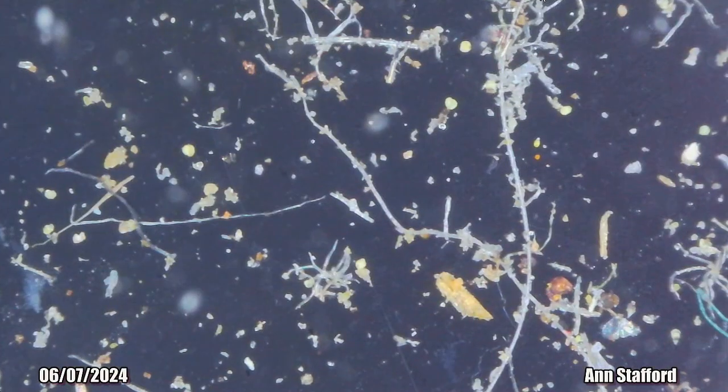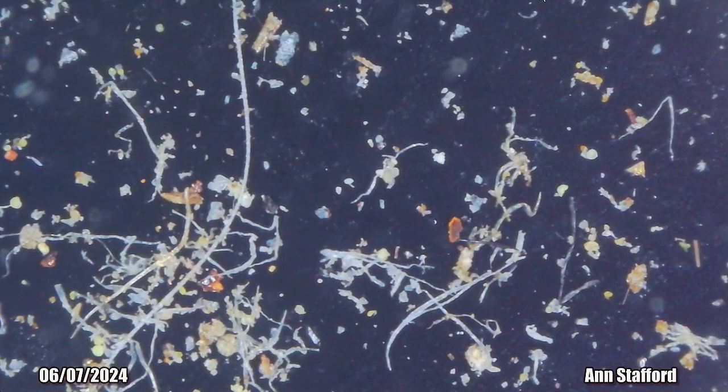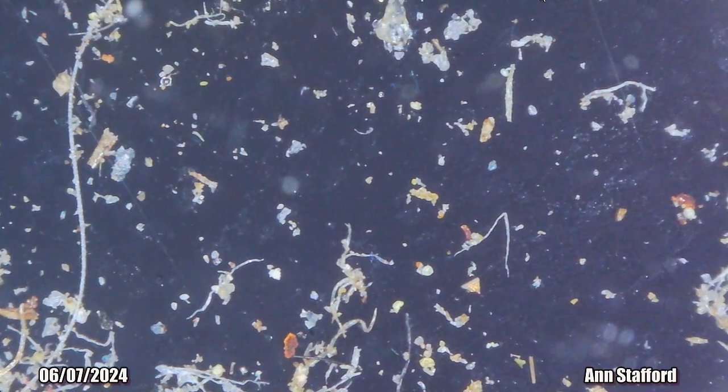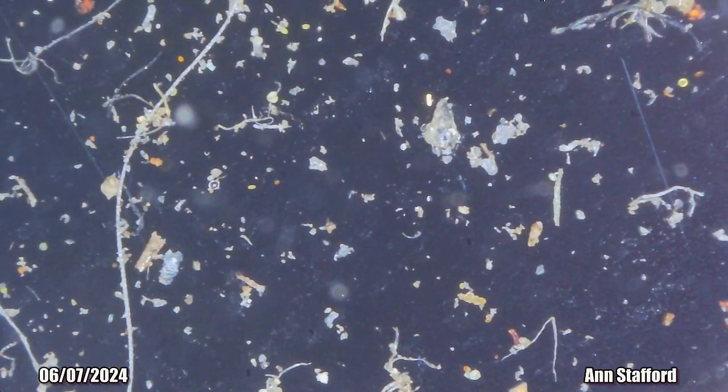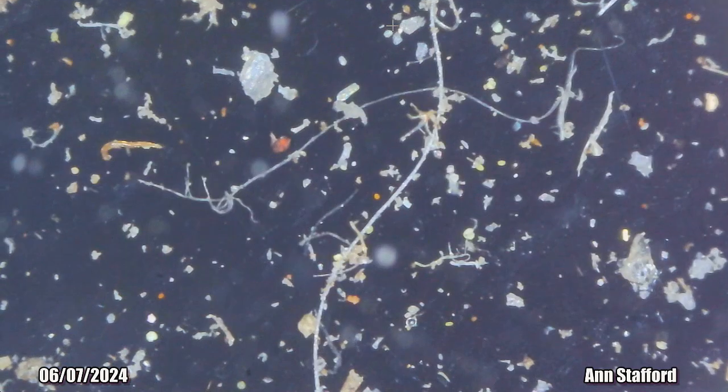Let's see, what was this? This was that fiber I was going to try to make sure I could find and get back to. Let's see if I can find it. It should be right about here. There it is. Good. My marking it on the tape worked well.